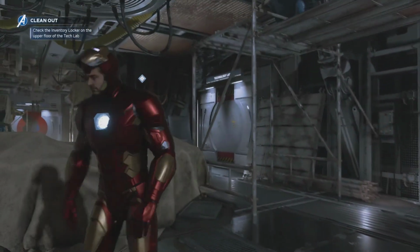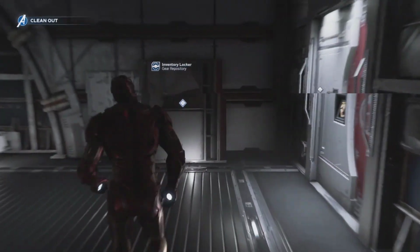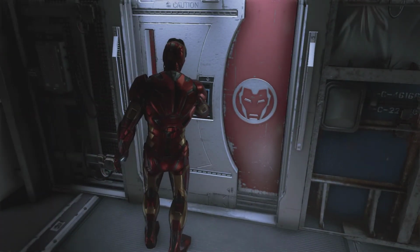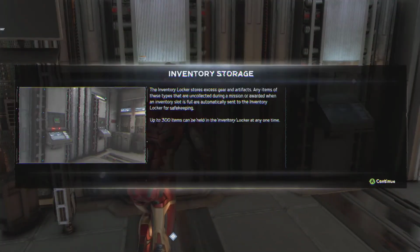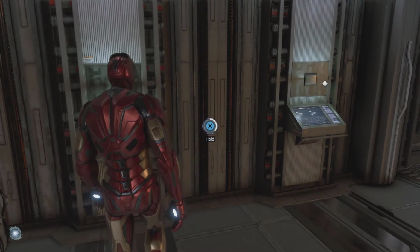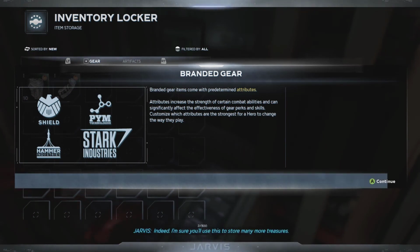Let's look at the stuff. Oh yeah, look at this. Wait. Alright, no, I don't go in here. Shoot. Inventory storage. Excess gear and artifacts. So taking a look here. Not trash, indeed. Predetermined abilities to store many more treasures.